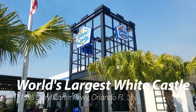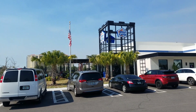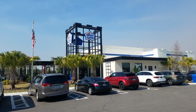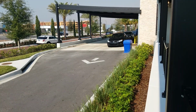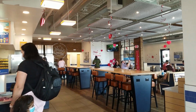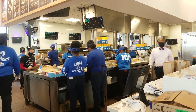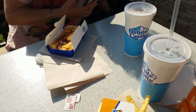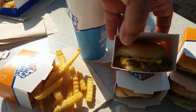Now, for 50 years, there wasn't a White Castle in Florida, and coming from Ohio, you have to have a White Castle. So in 2021, this was built. 4,567 square feet, the largest White Castle in existence in Orlando, Florida. And it's something to watch their operation. All those steam tables. Cathy had the loaded cheese and bacon fries, and I had one of their combos with the crinkle fries and the cheese sliders, just like I remember back in Ohio.